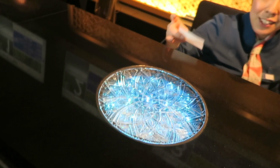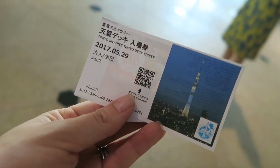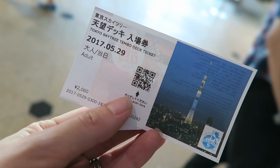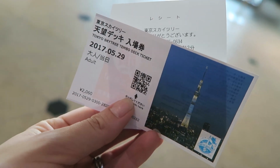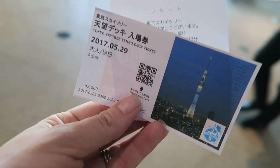It's super busy here today, so we have to get a ticket so that we can line up to get in to get our tickets for the Sky Tree. So yeah, we got 20 minutes to kill before we can line up to get tickets. Thank you. So it's $20. It's like 2,000 yen to get up to the Tembo deck. But then once you're up there, if you want to get a little higher, you have to pay another 1,000 yen. So that's what we're going to do today.